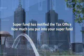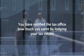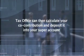The maximum co-contribution of $1,500 a year is scaled back by 5 cents for every dollar you earn over the lower threshold. Using this formula, we can calculate the optimum contribution for your particular income. There's a calculator on the Master My Money website to do the math for you. Once your superannuation fund has notified the tax office how much money you have contributed, and you have let the tax office know how much you have earned during the year by submitting your tax return, the tax office can calculate your co-contribution amount and deposit it into your super fund. Most payments are made between November and January of each year.